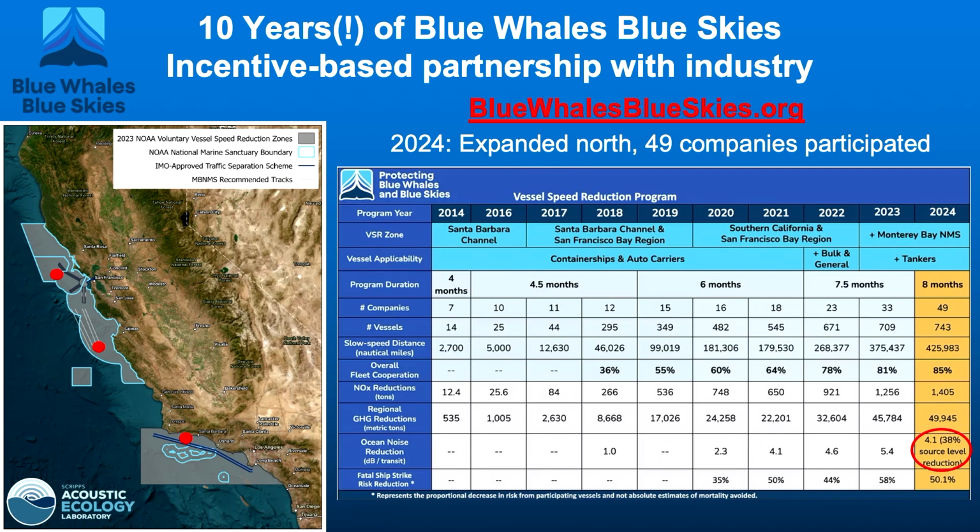The slow speed distance, so the amount of distance they're traveling at a slower speed, has greatly increased. Overall fleet cooperation went from 0 to 81% cooperating. A reduction in air pollution gases, a great reduction in greenhouse gases, and overall a reduction in noise. And so it seems like companies are interested in participating, even if it's something voluntary.